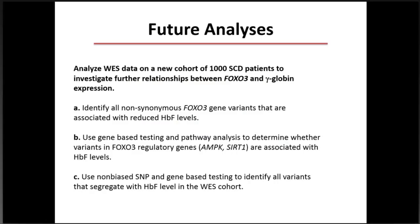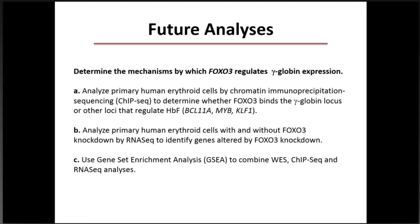So our goals with this new analysis are to also find some additional FoxO3 variants that are associated with reduced fetal hemoglobin levels, further identifying what parts of the FoxO3 gene are important for this function. Use gene-based testing and pathway analysis to see if other genes in the FoxO3 pathway like AMPK and SIRT1 are associated with fetal hemoglobin levels, and also do genome-wide unbiased analysis to identify genes and variants outside of the FoxO3 pathway that segregate with fetal hemoglobin levels in this larger cohort. We really want to better understand how FoxO3 regulates gamma-globin expression, in addition to developing it as a drug target.